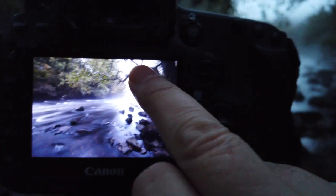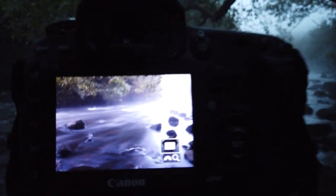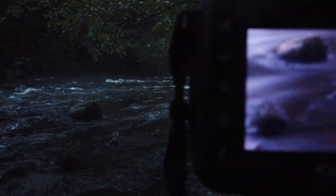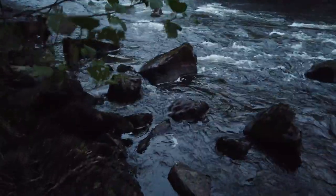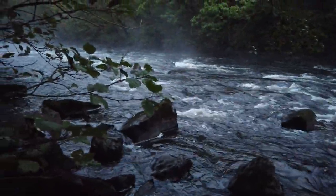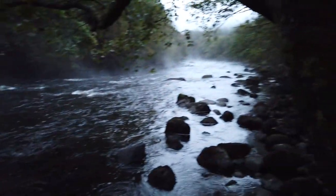Yeah, there's a little bit of clipping up in the sky there, but not much. And yeah, that seems nice and sharp. So yeah, happy with that. That's a nice shot. What I've done here is I've changed lens. I've gone back onto the 24-105, and I'm shooting right across the river now rather than downriver.